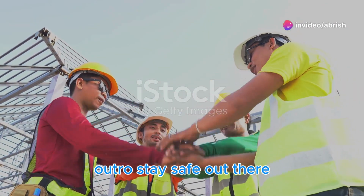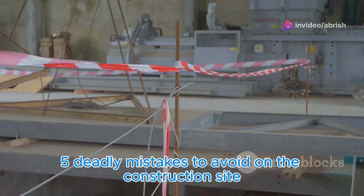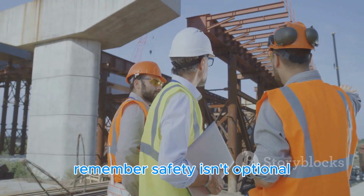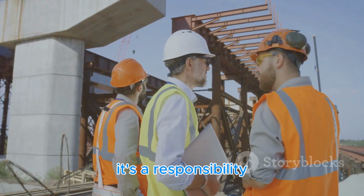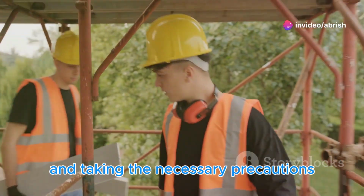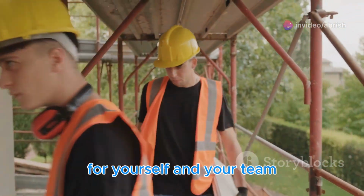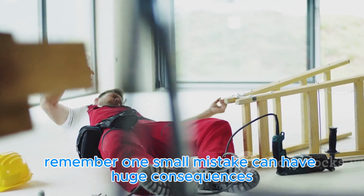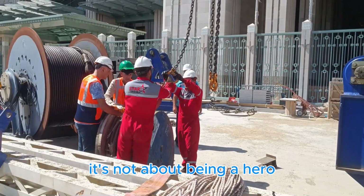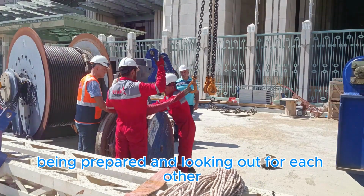Outro, stay safe out there. So, there you have it, folks. 5 deadly mistakes to avoid on the construction site. Remember, safety isn't optional, it's a responsibility. By being aware of these common hazards and taking the necessary precautions, you can help create a safer working environment for yourself and your team. Remember, one small mistake can have huge consequences. It's not about being a hero, it's about being smart, being prepared, and looking out for each other.